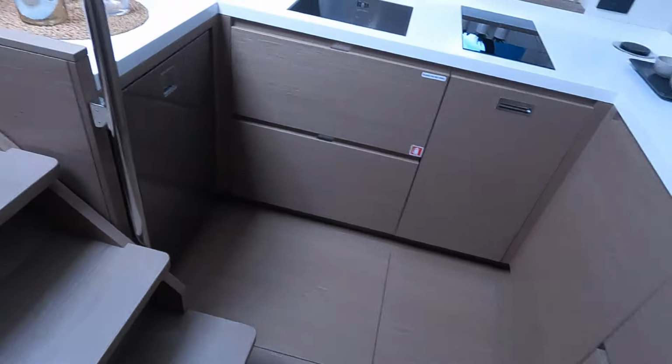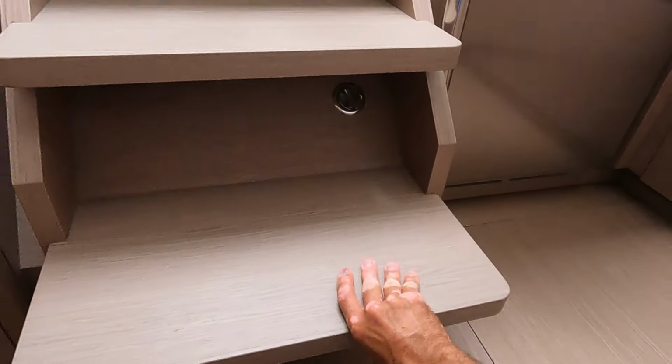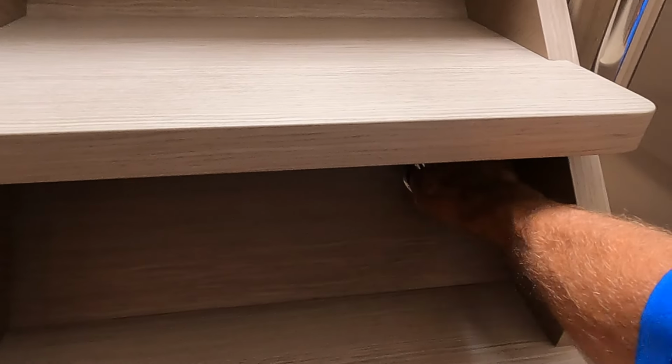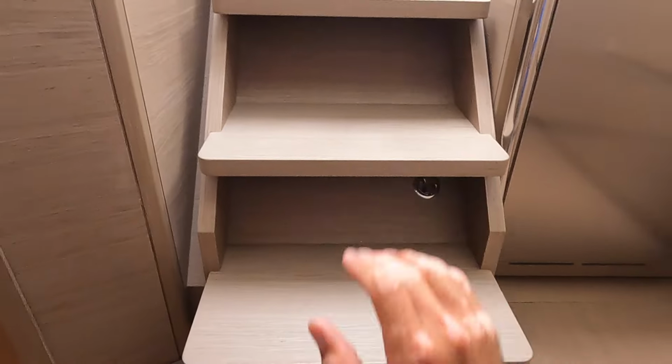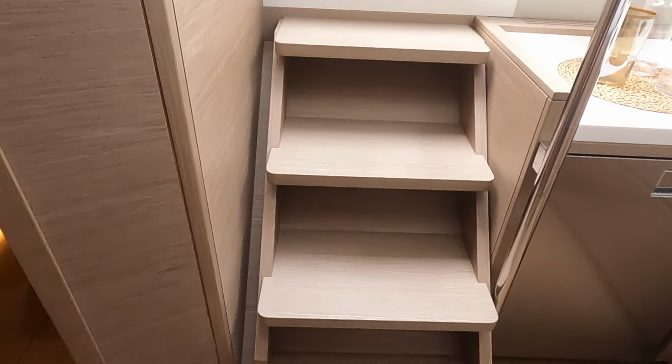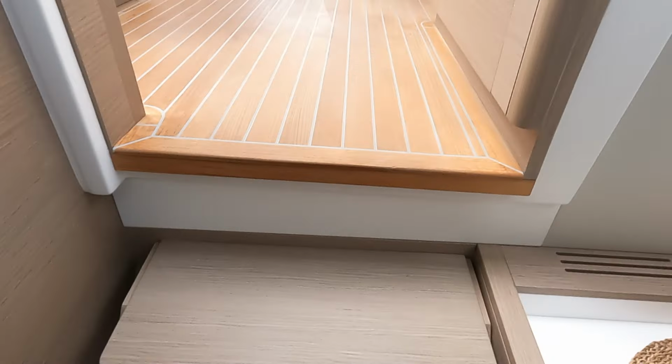Now let's get up. There is even storage underneath here. Let's see if I can do it. Looks like it might be locked, so I don't want to mess with it, but there is storage underneath this. It'll fold up, and you do have some tuckable storage underneath there, so a good amount of space.